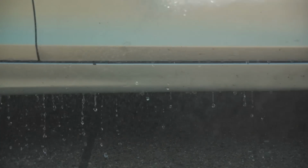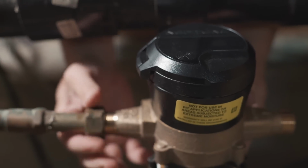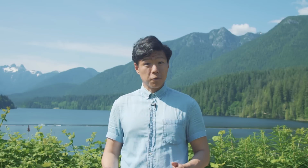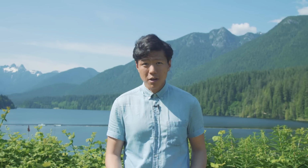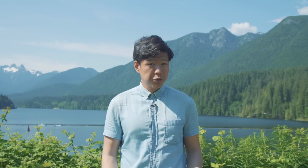Now, there's a big discussion underway right now about whether Metro Vancouver should require homes to have these water meters, but until that happens, there's not really any financial incentive here for us to use less water. For me, this is the heart of the issue. Metro Vancouver's water problem isn't really about infrastructure or even climate change and population growth. Most cities around the world are dealing with those same issues. Our unique problem is that we treat our water supply like a buffet.